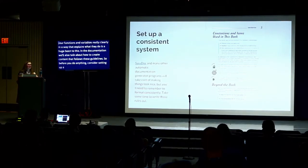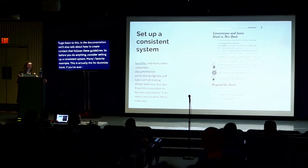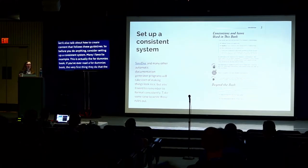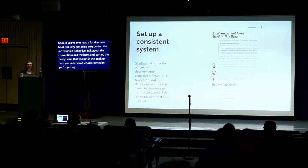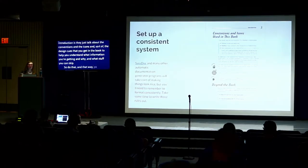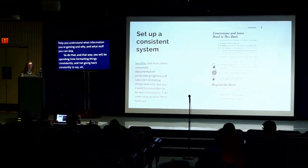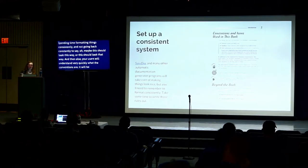My favorite example of this is actually the For Dummies books. If you've ever read a For Dummies book, just think about the conventions and the icons and the design cues that you get in the book to help you understand what information you're getting and why and what stuff you can skip. So do that, and that way you will be spending your time formatting things consistently and not going back constantly to say, oh, well, maybe this should look this way or that way. And then your users will also understand very quickly what the conventions are. It'll be easier to see what code is, what an example response is, things like that.